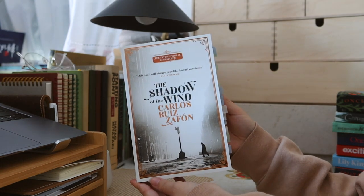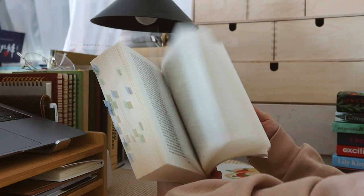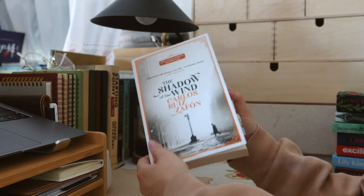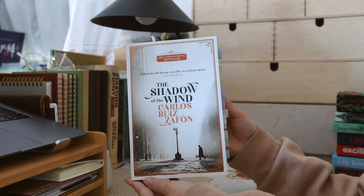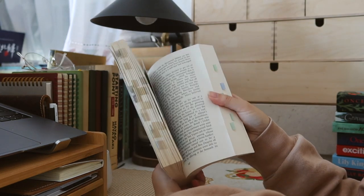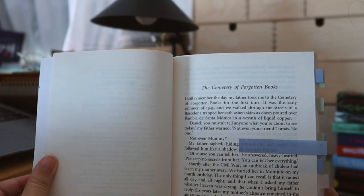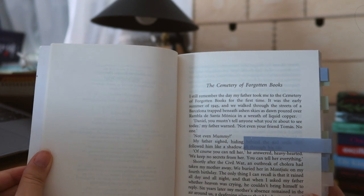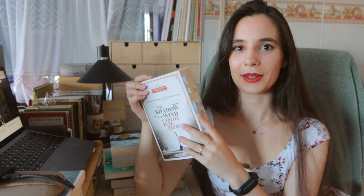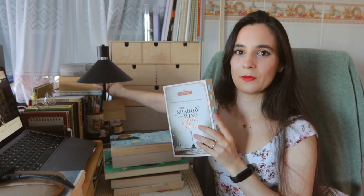Hidden in the heart of the old city of Barcelona, in the cemetery of lost books, a labyrinthine library of obscure and forgotten titles that have long gone out of print. To this library, a man brings his 10-year-old son, Daniel, one cold morning in 1945. Daniel is allowed to choose one book from the shelves and pulls out The Shadow of the Wind by Julian Carax. Actually, I've already read this book, but the ones that I'm actually hauling are these two.